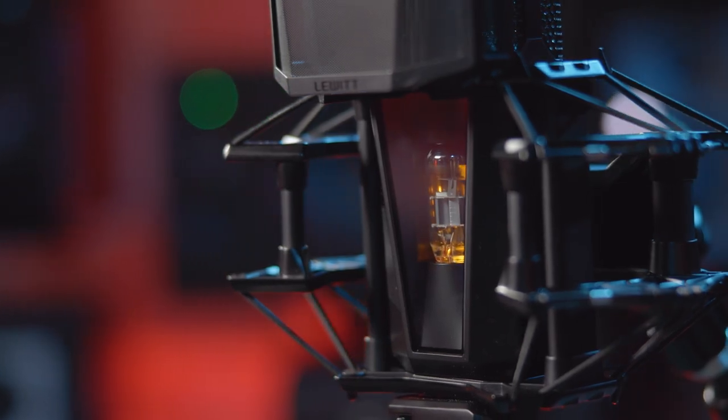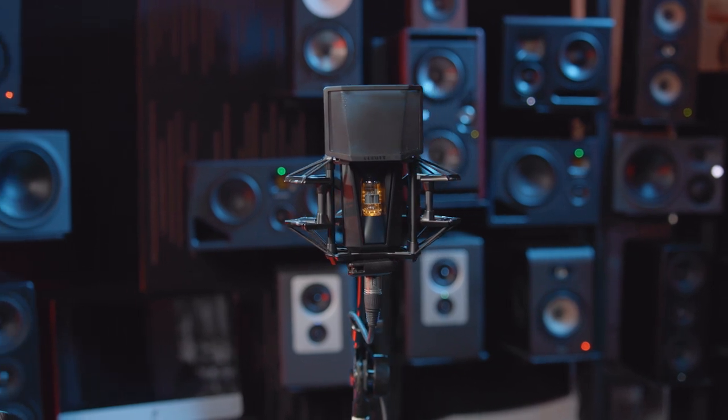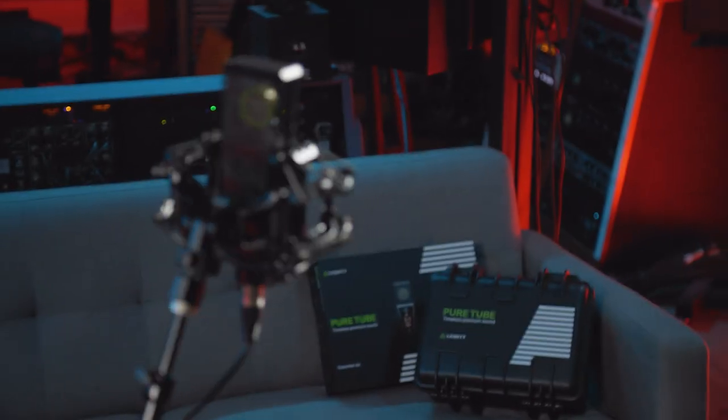As you just heard, LEWITT Audio's new Pure Tube microphone is a great option for any studio. It's got classic tube warmth, but benefits from that ultra-low noise floor.